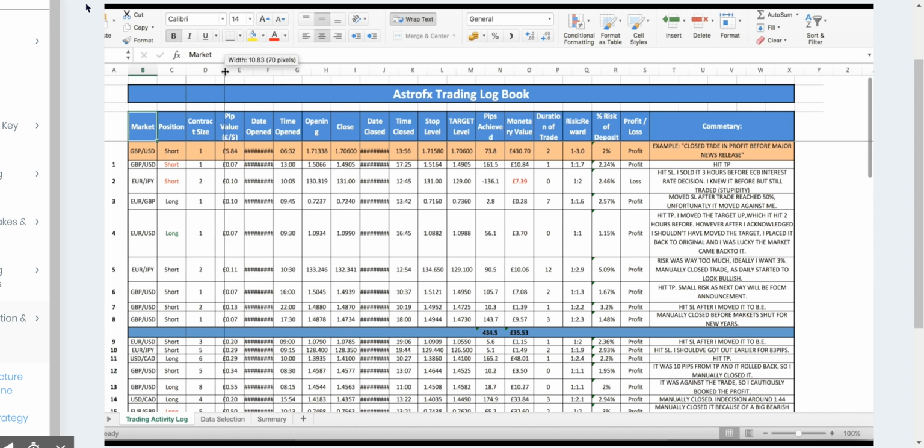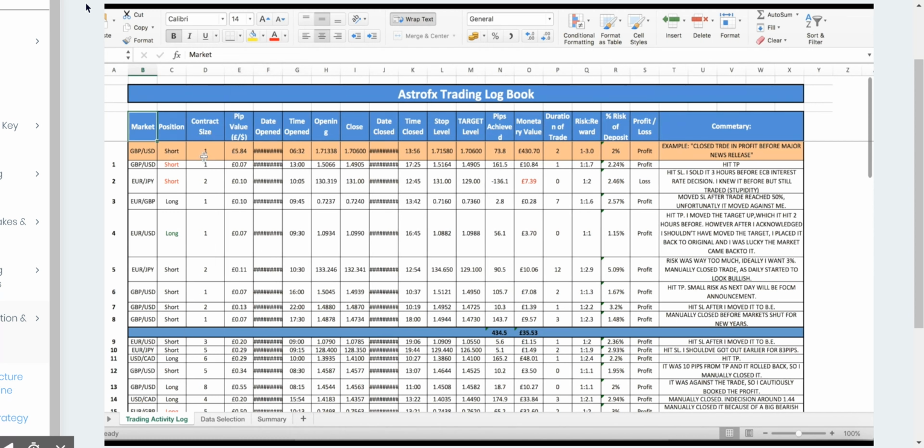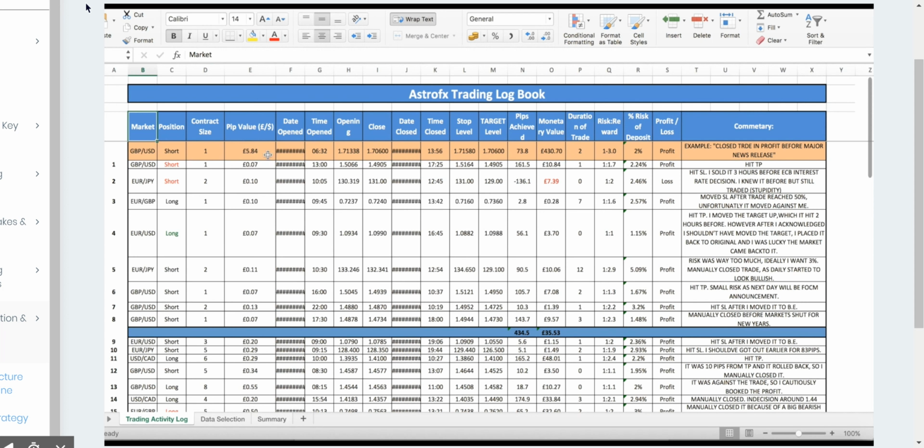With the contract size side of things, this is going to be coming into the realm of MetaTrader. So 1.0 is equivalent to $10 or £10. 0.1 is equivalent to £1. 0.5 is equivalent to £5, and so on. Me personally, I only fill out the pip value. I just like to stick with the pip value, which could be £5 a pip, dollars, Canadian dollars, whichever base currency you are trading in.